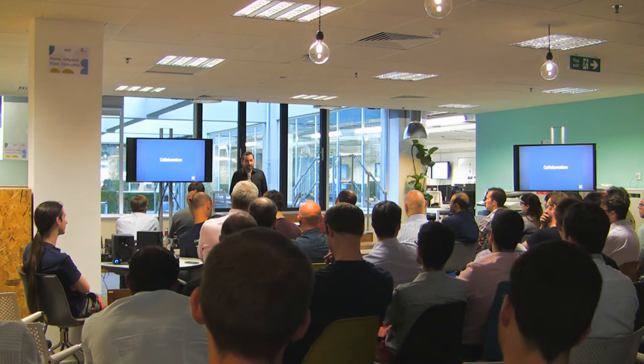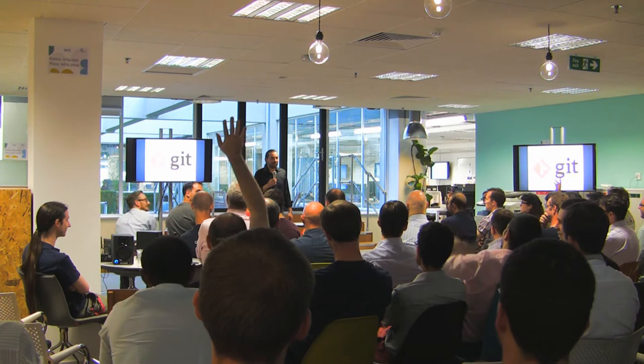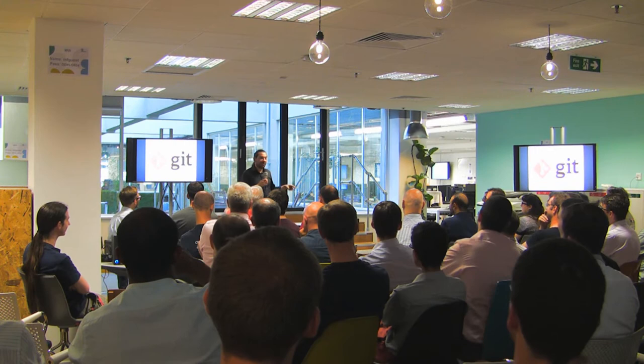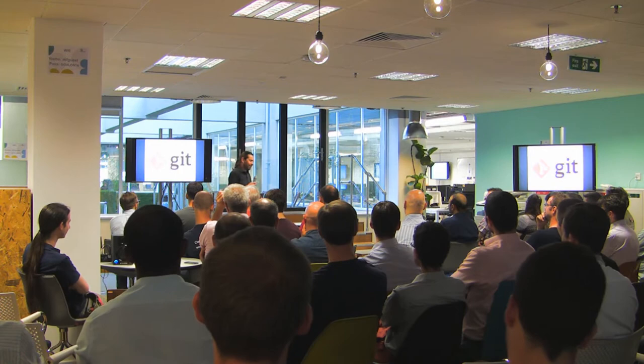First off, version control. Who is not using Git? Hands really high. Who's not using Git? What are you using instead? Okay, so anyone who's using TFS? TFS now supports Git, so you swap that out for Git for the actual version control part, and you can still use TFS for all the rest of it. But this is the only tool recommendation I'm making tonight: move to Git unless you've got really, really good reason not to.